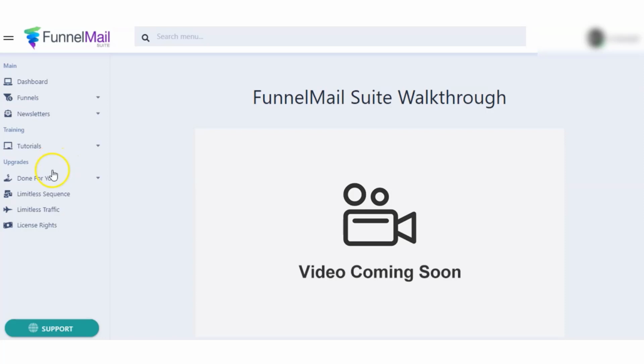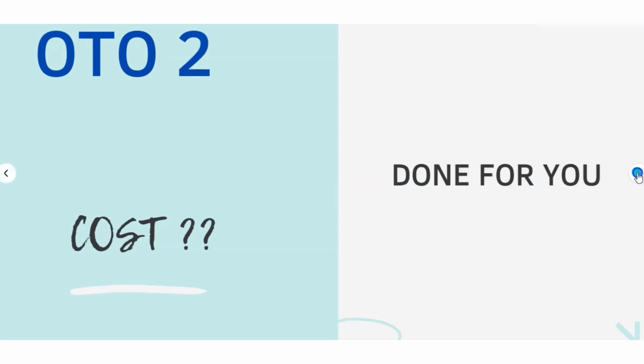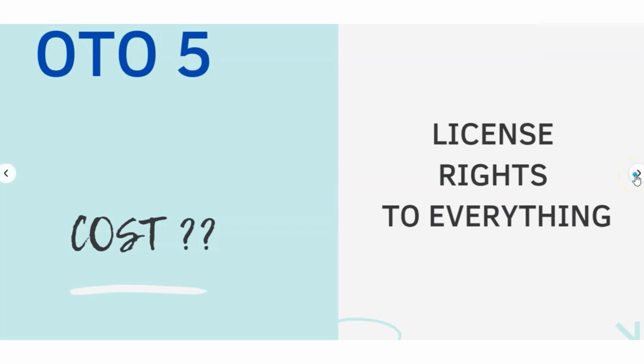And secondly, we have our upgrades and we have our done for you walkthrough, limitless sequence, limitless traffic and license rights. We do know that the front-end cost is $16.93. However, the OTOs, I'm not aware of the price as there's no information. The first one is Elite Edition, second one, the Done For You, the third one is Limitless Profit Sequence, the fourth one is Limitless Traffic, and then the fifth one is the License Rights.